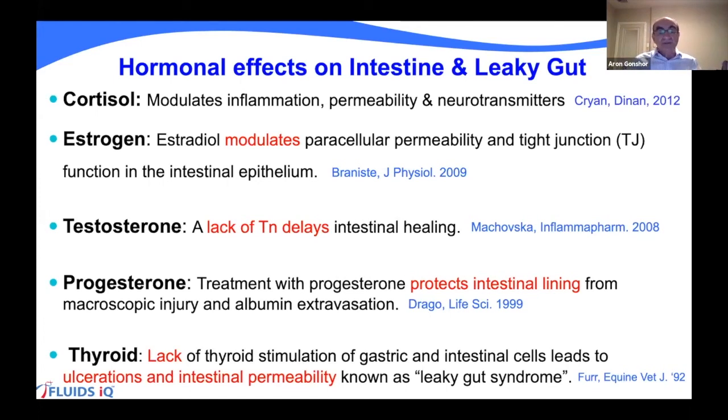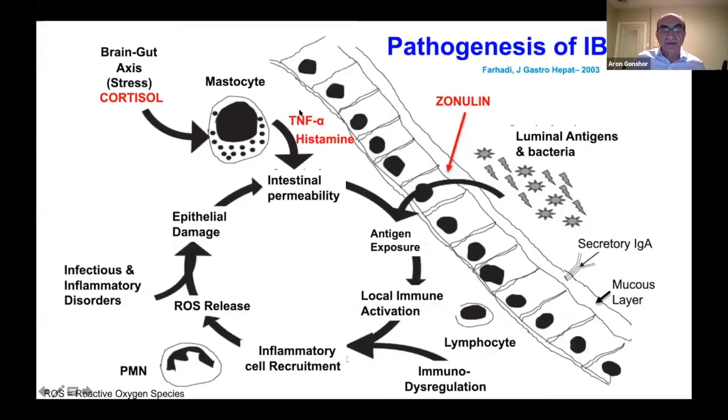And thyroid, well, if you have a lack of thyroid stimulation of both gastric and intestinal cells, that will lead inexorably to ulcerations, both in the gastric area and the intestines. I just want to remind you that when you have the effects going on in the gut, one of them is cortisol, and cortisol feeds right back into the intestine. And one of the things that it does is it will affect the mastocytes, which are an important part of the innate immune system.